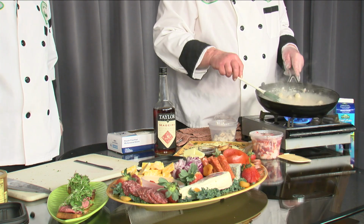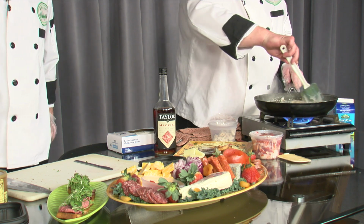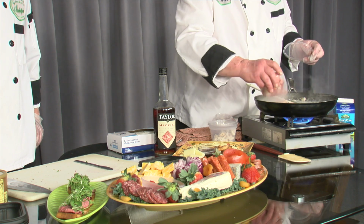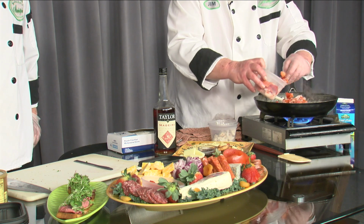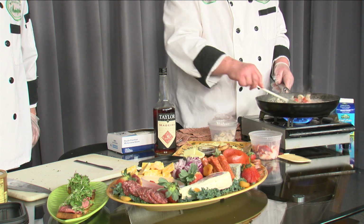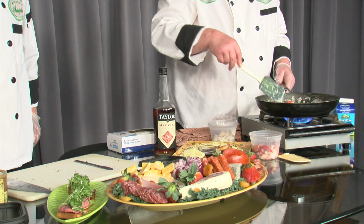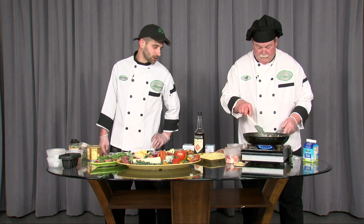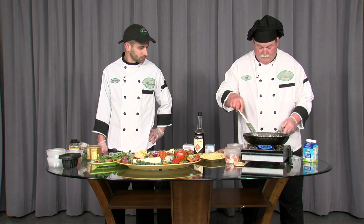All right, now it's at this beautiful, yep, you can see it's getting nice, and so we're going to add in the lobster meat. Oh, yeah. That's some good looking stuff right there. Lobster's a treat. It definitely is when you get to have it.